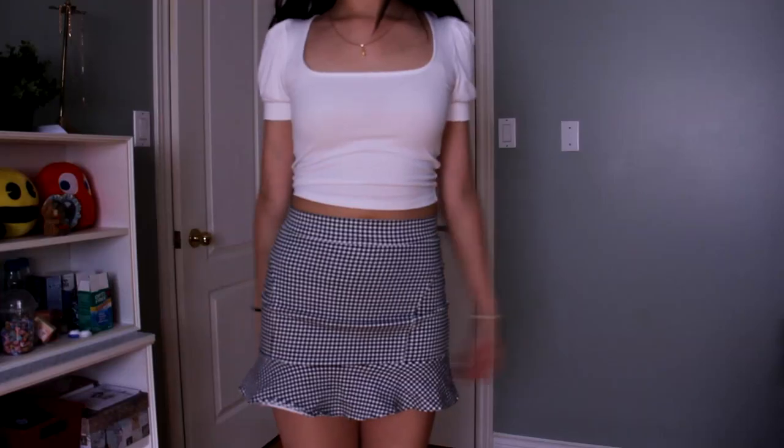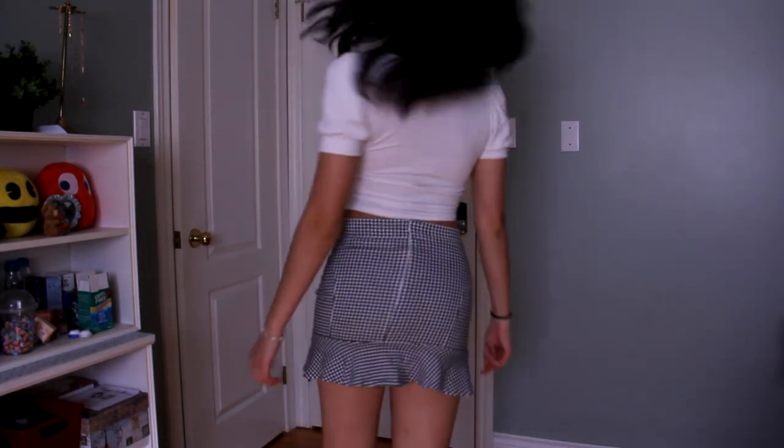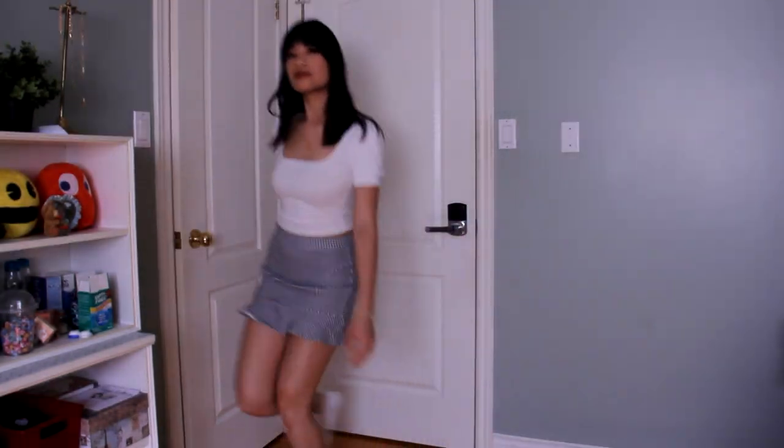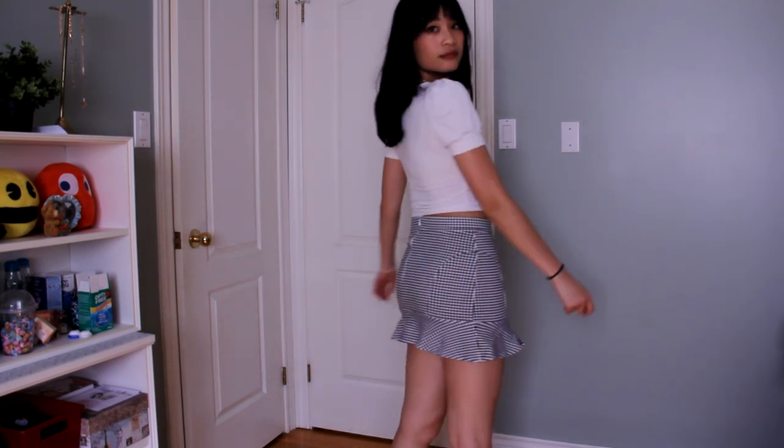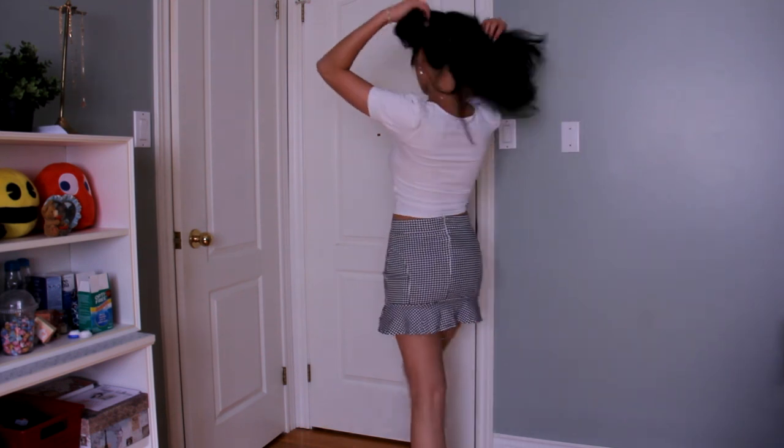It actually is a very nice, sturdy material. However, I don't know if it's showing up on camera, but it's definitely a little bit see-through, so I would wear nude underwear, maybe a white one. It doesn't have undershorts. Because of the ruffles, like you'll see in the try-on clip, the bottom ruffles outwards, so I'm always worried that people will be able to look up my skirt, and about bending over and stuff like that, but nothing you can't fix with a pair of shorts underneath.